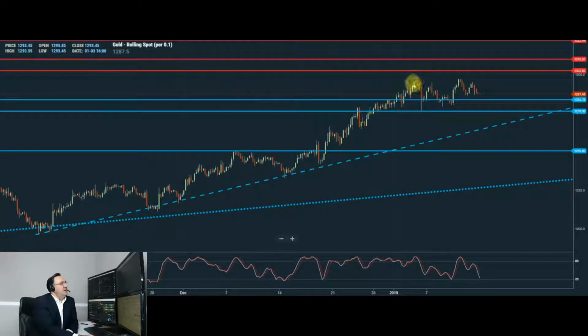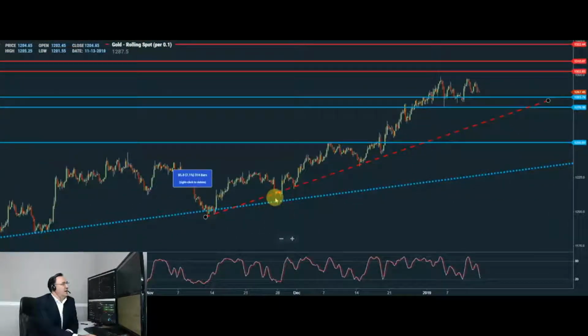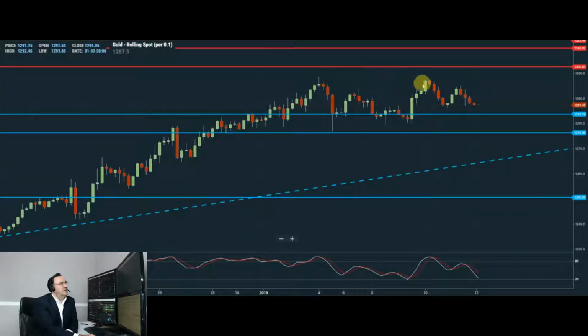Gold appears to be ranging very close to 1300 level. The initial downside is supported by 1283, 1276. Gold is uptrending quite nicely. It's supported by a couple of these rising support trend lines, but that 1300 level is nice and round number, and it's currently offering a fairly substantial resistance to the upside.